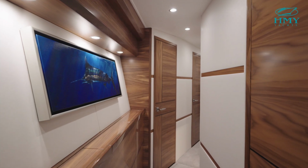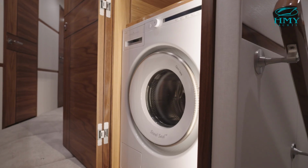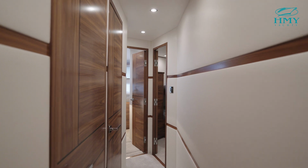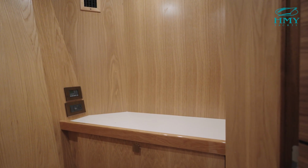As you come out of the crew quarter into the companionway, we have a washer dryer, as well as storage for towels and linens. Further forward on the port side is a large storage closet, as well as a rod room. And then forward to that is a linen closet.